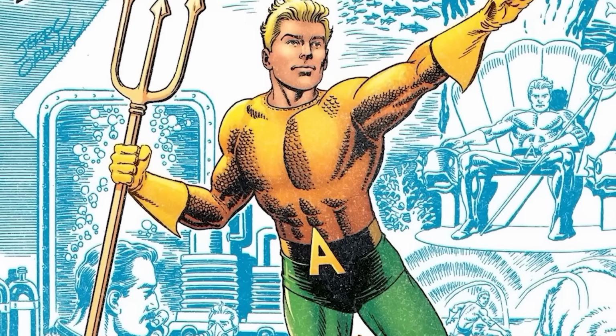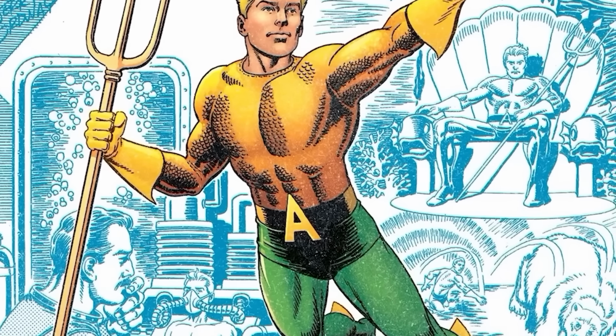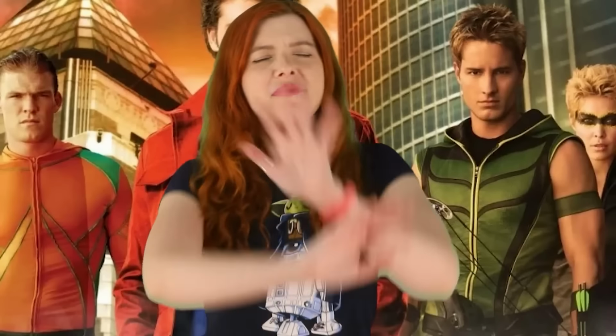Honestly, I think I'd rather have the Golden Age look with the weird fins on his arms and his legs over this one. It just looks like a weird jogging outfit to me, and I know it's probably supposed to be like a wetsuit, but no, just let's pretend it didn't happen. Except we can't because it's on this list, so now we all have to remember it.